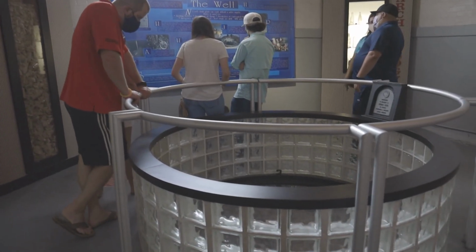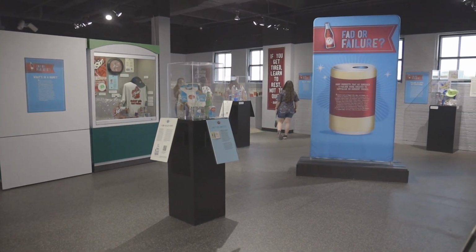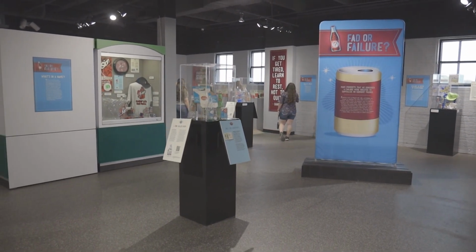Eventually in 1985, a group of citizens around the 100th anniversary of Dr. Pepper's invention got together and began to work on a dream of turning the old building into a museum. And by 1991, they had done that.